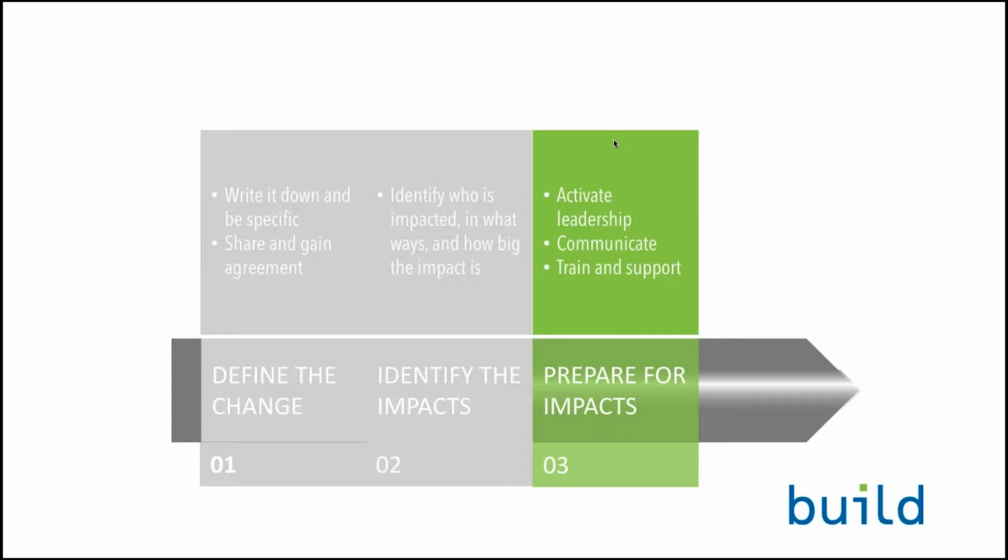And there's three of those strategies listed here, which we talk about. First is about activating leadership, which basically just means ensuring that your leadership is prepared to be cheerleaders, supporters, funders, and users of the system or other changes that you're putting into place.